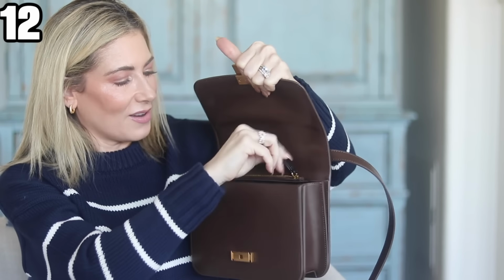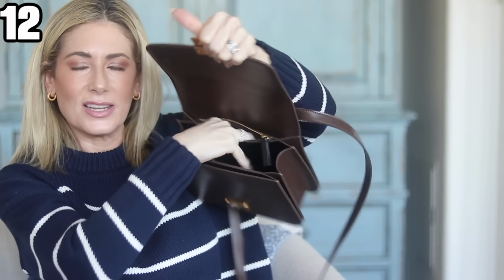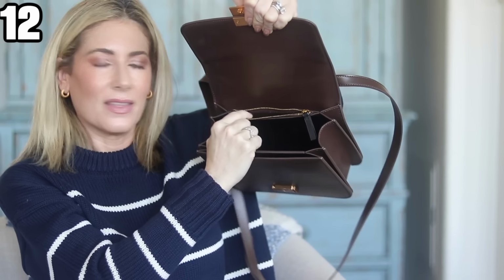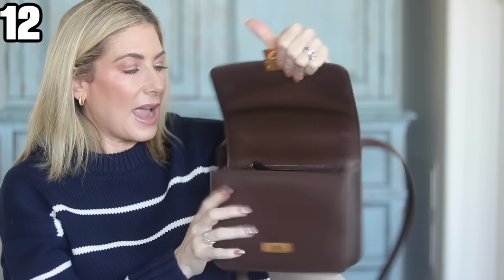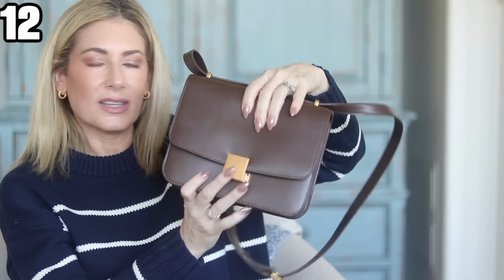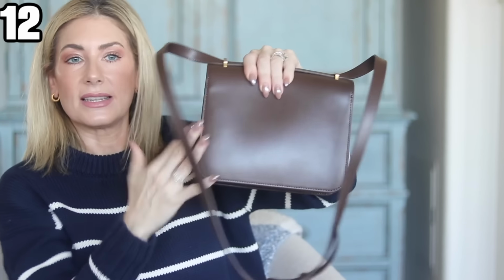Sorry, Rowdy's saying hello. It has a little zippered pocket here. And I will admit this pocket is very small and I could not fit my wallet in there, so that would be the only thing I don't love about it, but it zips really nicely. And it just closes very simply here. It's a very sleek structure.